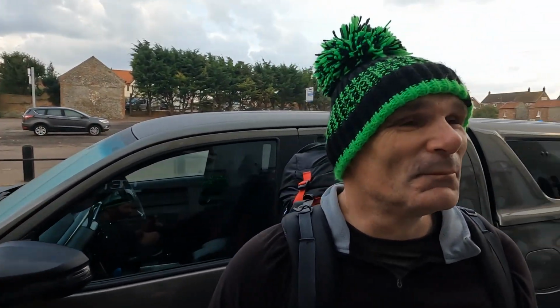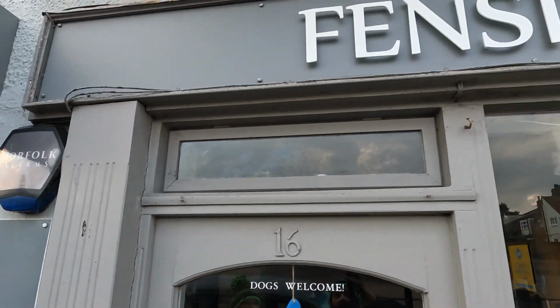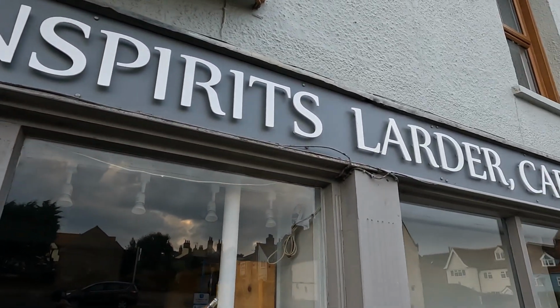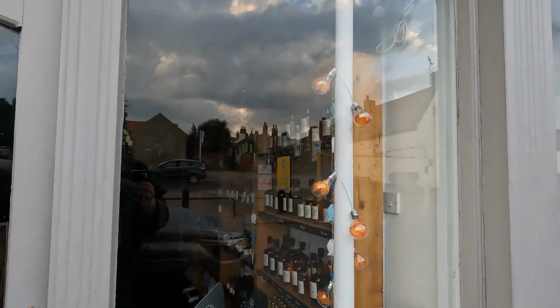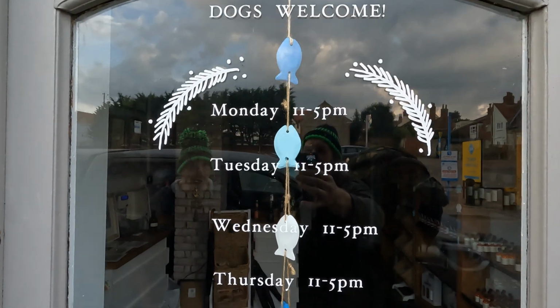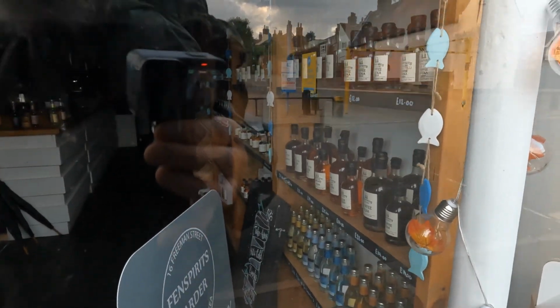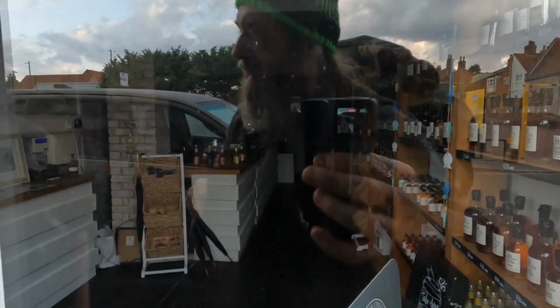Hello Stealth Campers. We're at Wells. We've just walked up from the sea up to near the car park. We're at 16 Freeman Street, and it is the Fen Spirits Larder Cafe and Bar. But if you are hoping to come in for an early morning beverage, you've got to come back at 11 o'clock. I don't know if you can see through the glass here, but they've got miniatures as well. They have got a full range of the Fen Spirits vodkas and gins and whatever else they distill at the distillery.